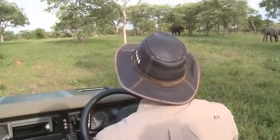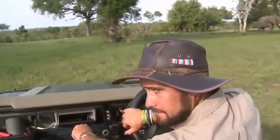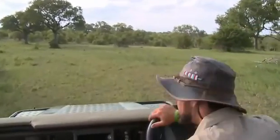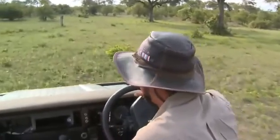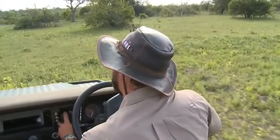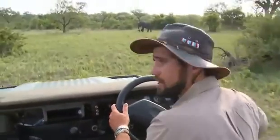Okay, we can potentially get one more little flyby before they go into a thicket at the edge of this clearing. Let's try and enjoy the last few moments with them before they head off into the thick stuff. I'm going to go right to the edge of this clearing, and that way be able to view them for as long as we can.